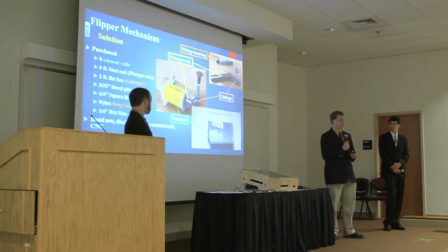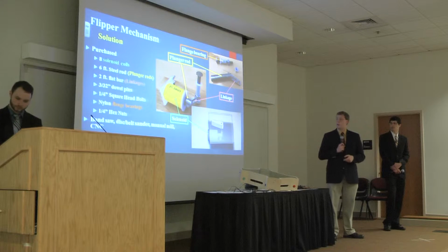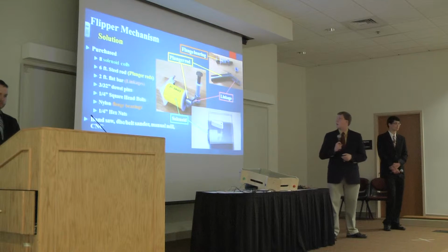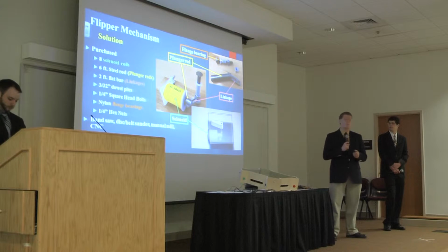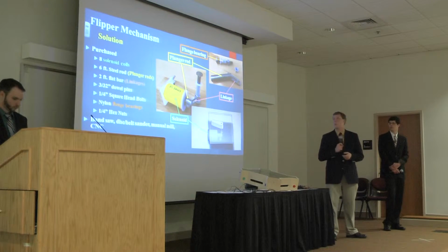All right, so here's our solution. We had to purchase all the materials listed on the left over here, and we used a lot of machines in the Applied Engineering Center to make this mechanism. So using those machines, we machined ourselves the plunger rods and the linkages shown in the picture up here. And the bolt acts as the shaft for the flipper. The nuts hold the linkage in place as the mechanism moves. And then the plastic flange bearing serves to protect the hole in the surface from being worn away after so many uses.